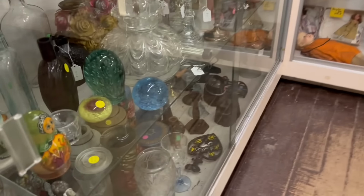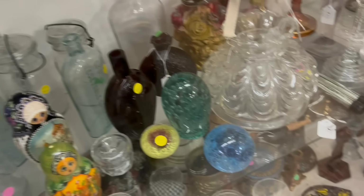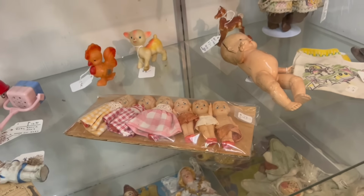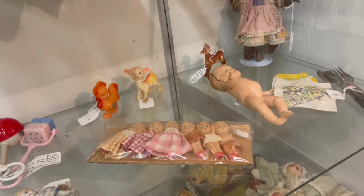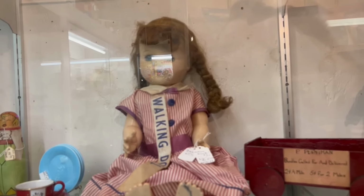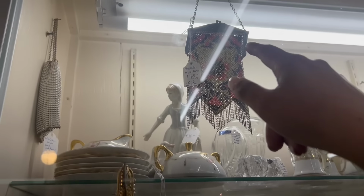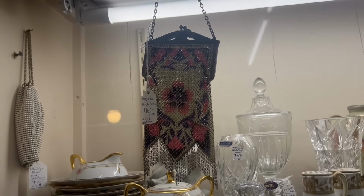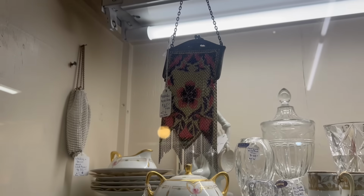Eclectic. Some paperweights, nesting dolls. Oh my gosh, I love the little celluloid doll set and the little squeakers. And look at the walking doll, she's fantastic. Absolutely gorgeous metal mesh purse. I love the colors in that. It's like a vivid pink. It's kind of hard to pick up on camera.